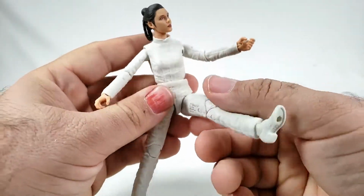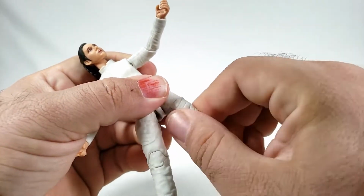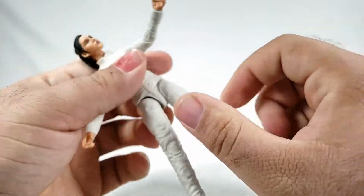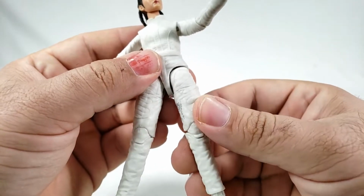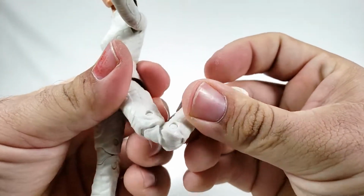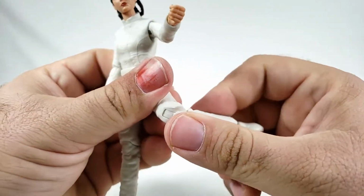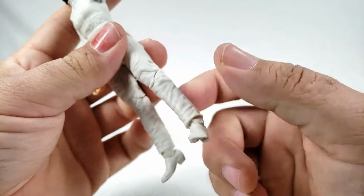She can kick forward very nicely, not really going back anywhere there with that butt the way it is. And you do get thigh rotation, which is easy on this one, a little tougher on this one, but of course breaks the sculpt up, but it's honestly not that hateful. Double jointed knee, which is stiff, but you can come all the way back around like she's going to Chun-Li your ass. And yeah, that's pretty good.